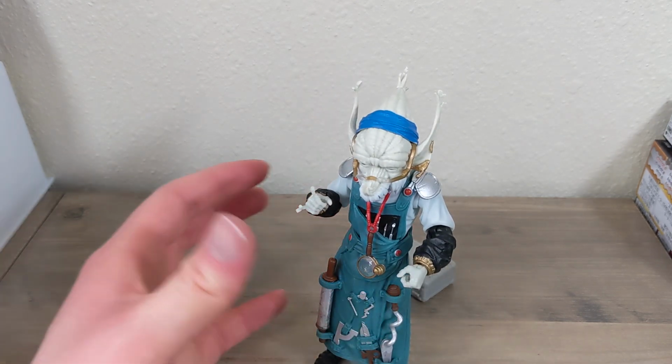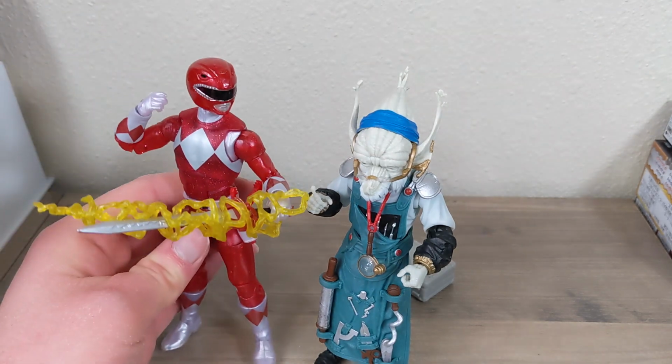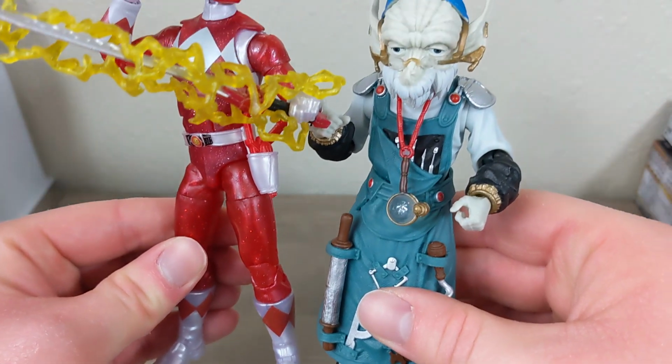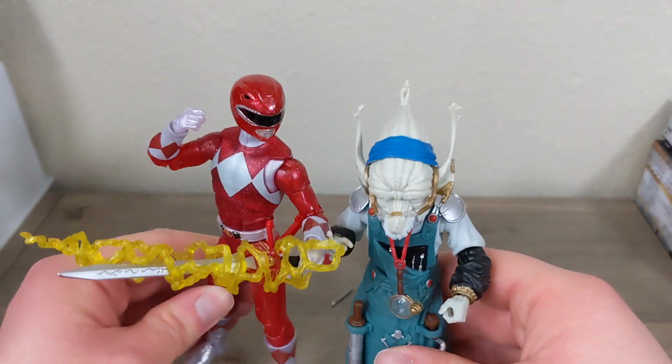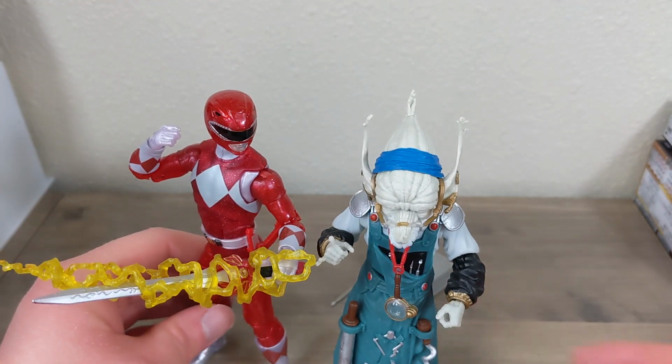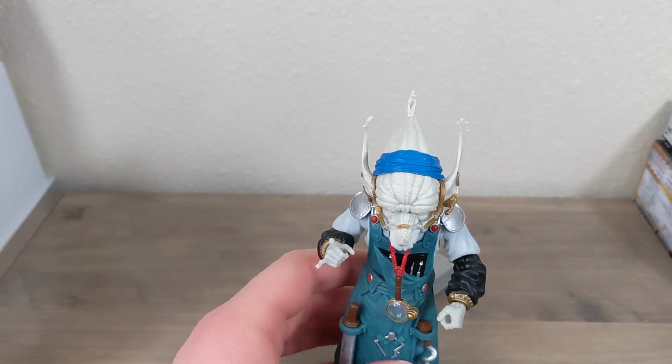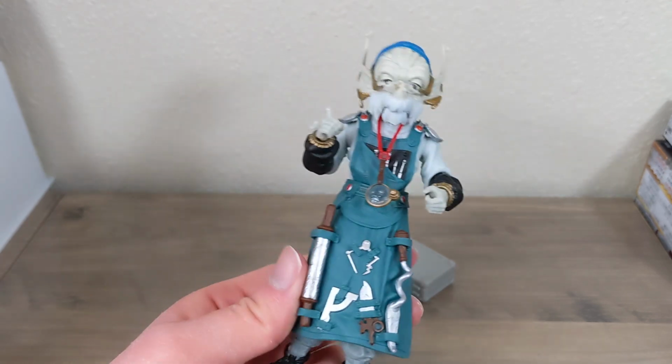And real quick, here he is compared to a Power Ranger. He's a little bit shorter than a Power Ranger, as you would expect him to be, but not too terribly short. Just a tiny little bit. But yeah, so there's that. I know that was kind of a weird angle of it, but yeah, that's all I got for the Lightning Collection Finster figure.